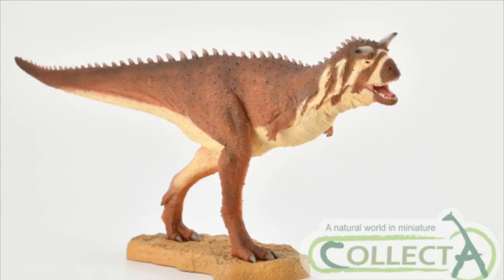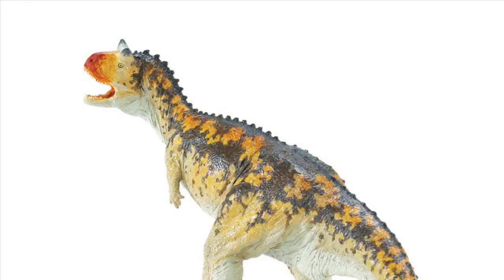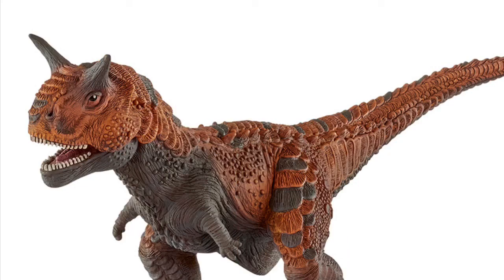But anyway, I really like this because, number one, CollectA, lots of people have wanted Carnotaurus from CollectA for a very, very long time, and they gave it to us, and it is beautiful. And also, I guess the thing with Carnotaurus figures is it either goes really good or really bad. It's just how it works, I guess.